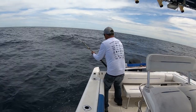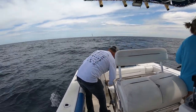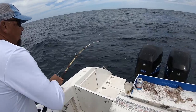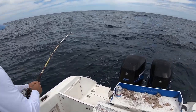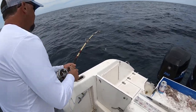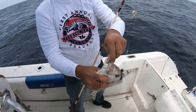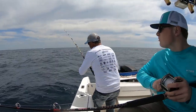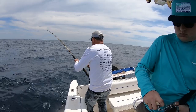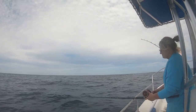Nice. Oliver's hooked up. Oh, he's got him another vermilion. That's a pretty one. There you go. That's a pretty one there now. He caught two vermilion. No, whatever that little thing is in the vermilion. They stacked up under. If you ain't getting a bite, you ain't got no bait.